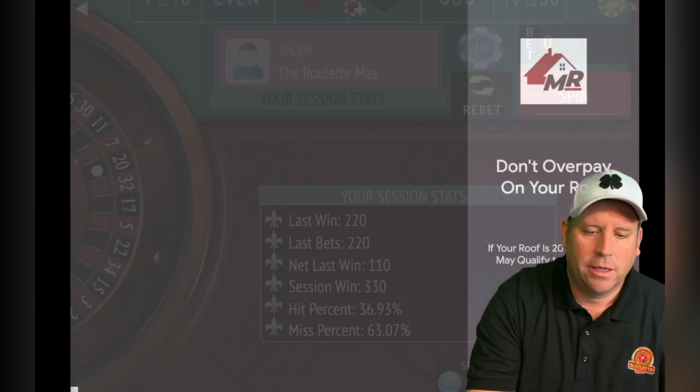So we're up $330, so we're back to the $10 units again. So here we are, 10 on each, and let's spin. Let's see what we get here. That's a 24 black, that's a win. We'll take all the wins we can get, so we'll repeat that with 10 on each. Let's check our balance. We're up 340, and let's spin.